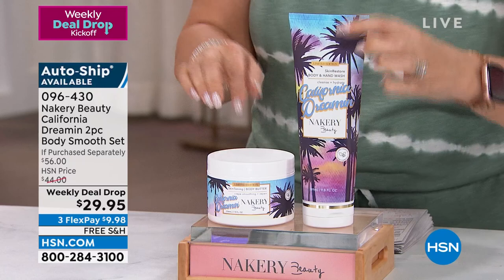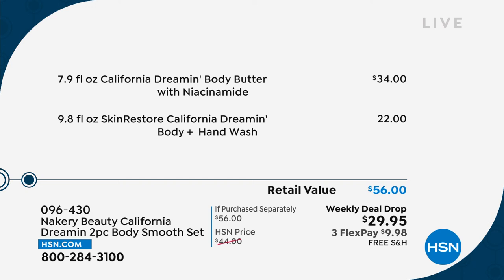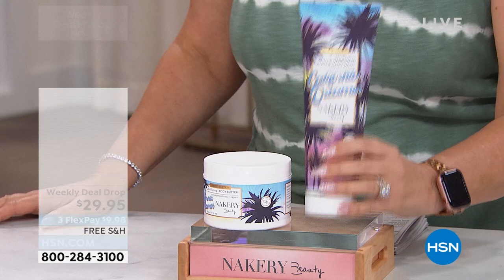So it's like this one's on sale and you're just getting the California Dreamin' hand wash. The hand wash, excuse me, I had a reverse. The body butter is $34. And so for $4 less than that, you're getting the hand and body wash just thrown in, and it is a big size. The hand and body wash is almost 10 ounces. So this is the body wash, almost 10 ounces. And here's the body butter.